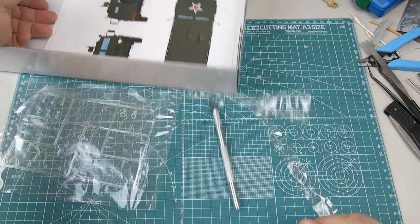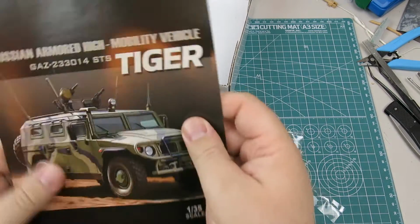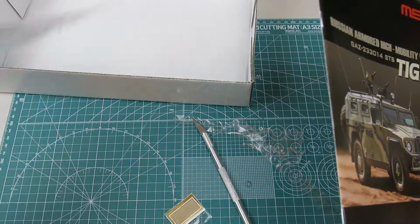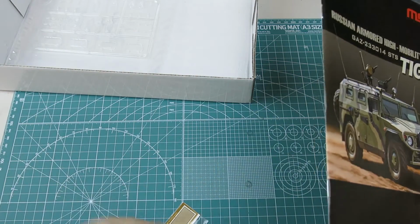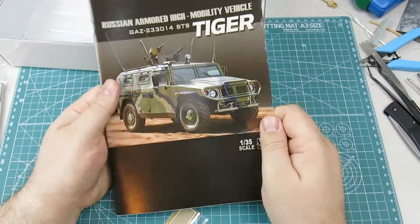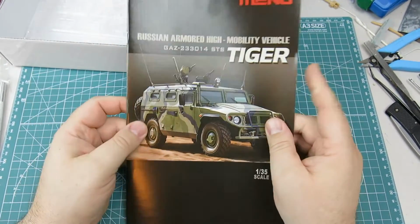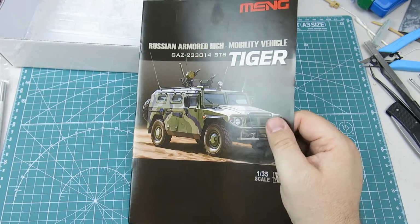And here is the instruction booklet. Oh, there's a piece of photo etch. I didn't even know that was in there. So, it's a beautiful gloss. I love this about Meng. Full color with the box art picture there in the instruction booklet.